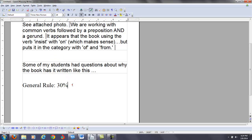Now, remember that students are very quick. You've got to be careful of these guys. Tell them that this doesn't work all the time, but you can tell them this: if you're not sure whether a verb should be followed by a gerund or infinitive, consider these two rules. It might help you 30% of the time. If you say it that way, they're not going to throw all these exceptions in your face, because students will do that. They're pretty good at finding exceptions to the language.